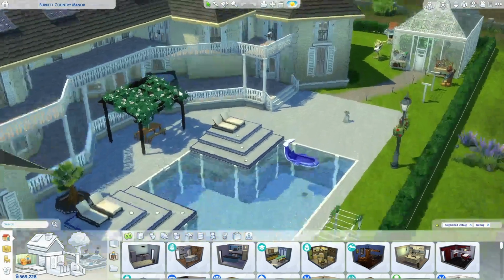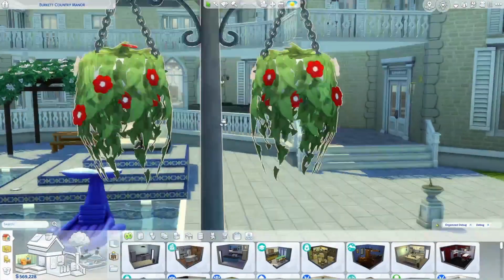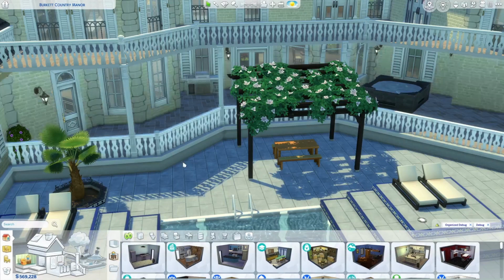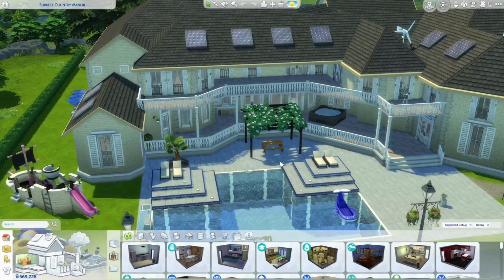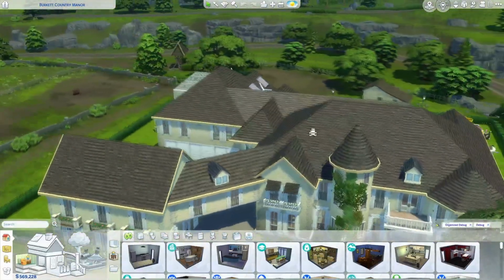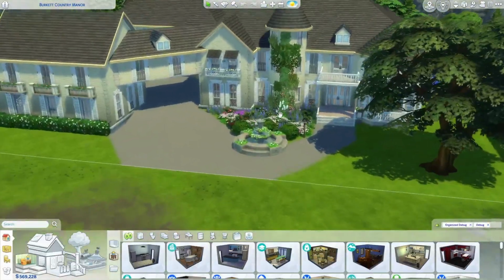I didn't put any like grill or anything. Oh, I did actually. I missed that. Listen, there's a lot of stuff in here. It's easy to forget what you did and didn't do. But yeah, this is the build. I am so happy with how it turned out. It's so good. I think the family is going to be very happy here.